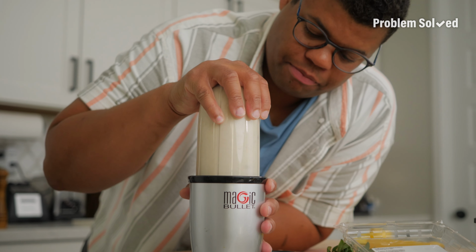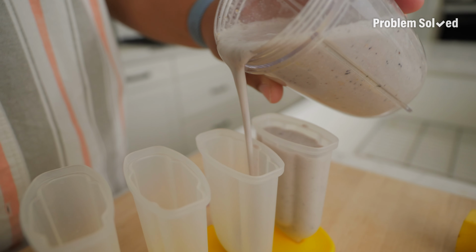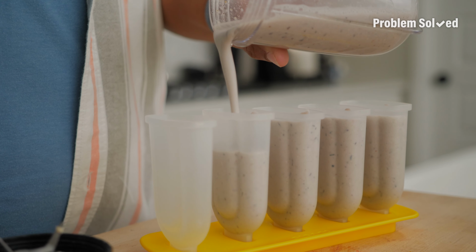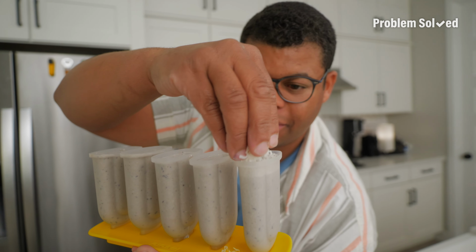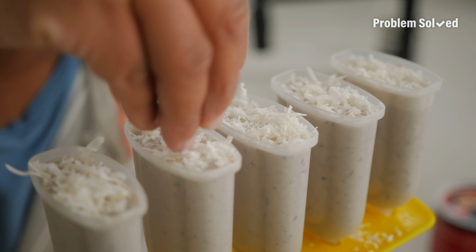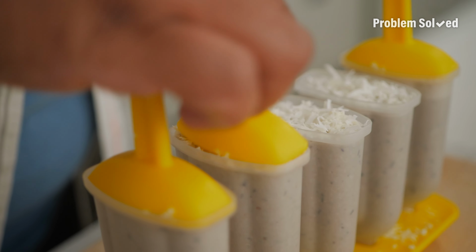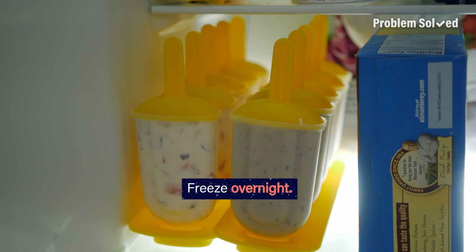Start your engines. Make sure everything's well combined. Blending blueberries makes such a fun color. Deep blue, grayish. Oh my goodness, I made enough. Look at that, spot on. And just for fun, some shredded coconut. I am making a mess. Ah, I got some in my face. Cap things off and get them in the freezer. Let's pop these pops. Overnight's best, but check them in a couple hours.